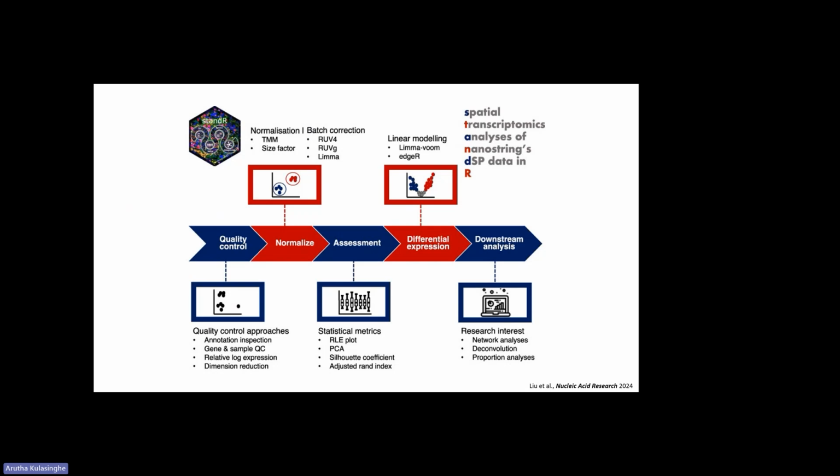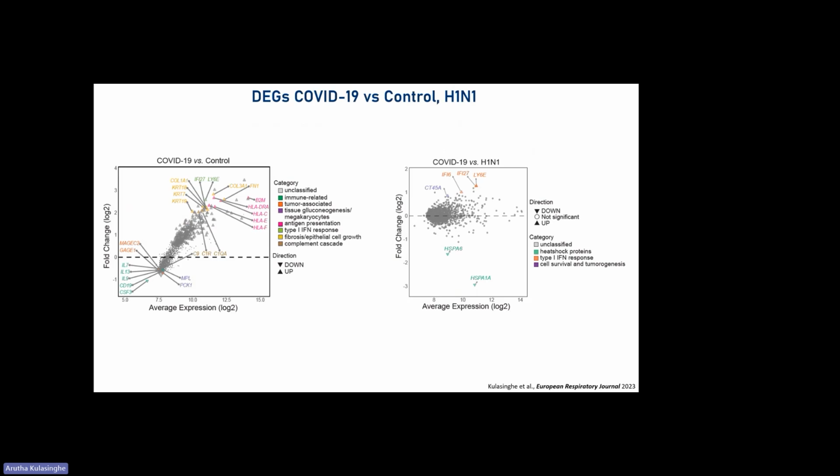And so this is the computational pipeline for data QC that Ning published earlier this year. So this is a really good resource to do genomics-based analysis if you're looking for a tool for that. And so we could then contrast between COVID-19 lungs and control, and COVID-19 lungs and H1N1, the 2009 pandemic. And what we found using the GeoMx was that IFI27 and Ly6E were two top differentially expressed genes between COVID and control and COVID and flu. This is a type 1 interferon response that we're detecting in the lungs of patients collected at rapid autopsy.